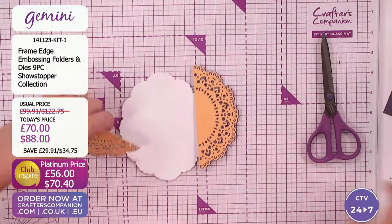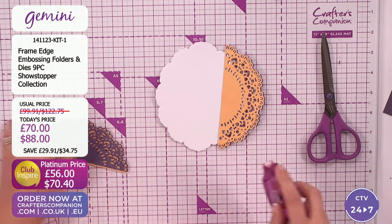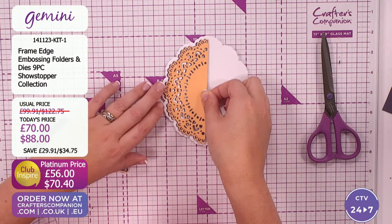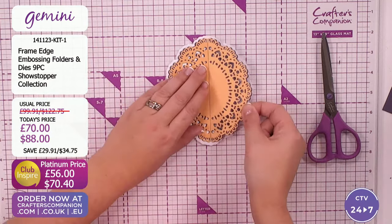So, in fact, to be honest, this would probably be nice with just the stick in the centre. It might give me a little bit of a lift around there. But you've got that lovely shape around the outside. It just gives you that nice mat layer to go around the outside.